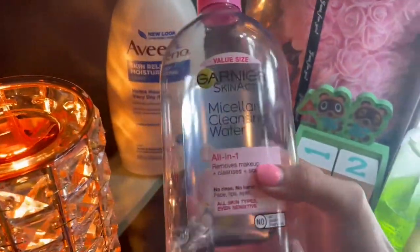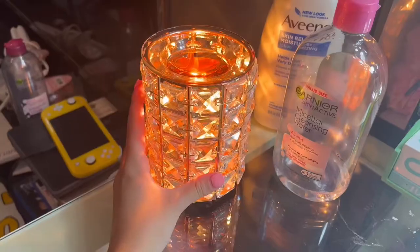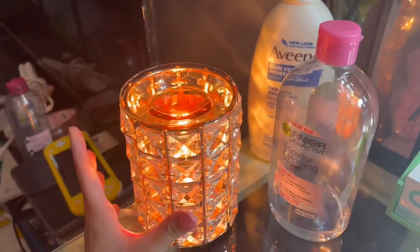And just some micellar water. I actually need to buy more. I'm literally running out. And then we have my little crystal wax melter. Hey y'all, this is me editing, but I'm just trying to figure out why I said crystal wax melter. My crystals got me thinking crystal wax melter. That sounds so bad. This is from Amazon. It was like $14, bro. Sorry, I just called you guys bro. $14, definitely recommend it. It is so freaking nice.